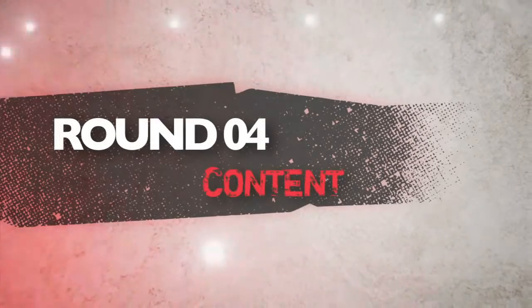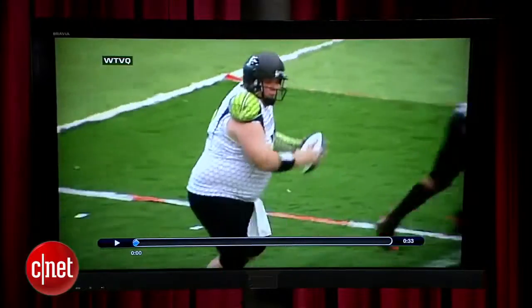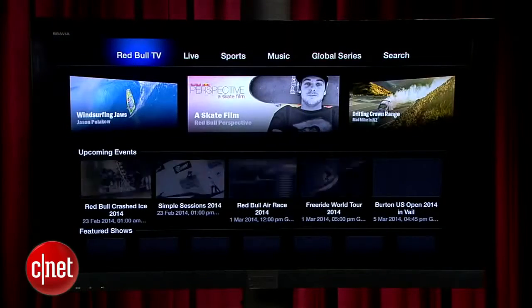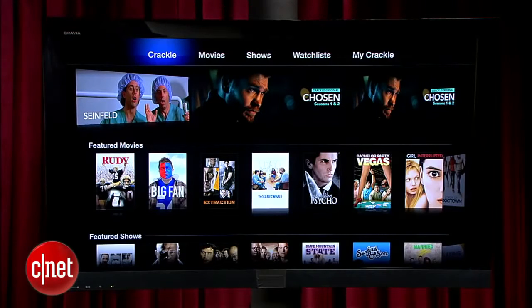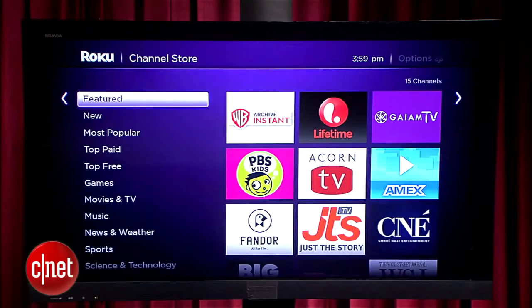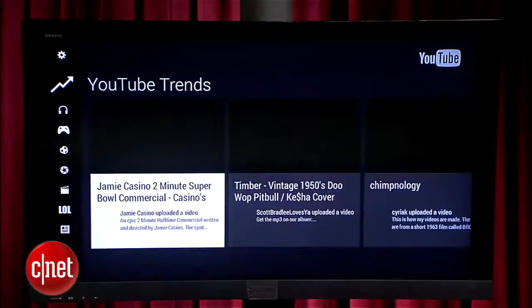The final round that decides it all is content. Both sides have improved their content offerings since they last faced off against each other. Apple has added tons of new content like HBO Go and Watch ESPN, and more recent stuff like Red Bull TV, Watch ABC, Disney content for the kiddies, and the free movie service Crackle. Now, Apple is making moves, and there's no doubt about that. But it still can't compete with over 1,000 plus channels of content on Roku, including this channel you should really check out called CNET. And the Roku team squashed its biggest content omission with a native YouTube app.